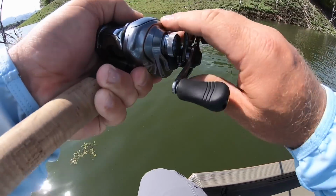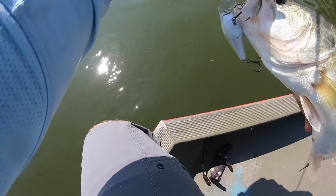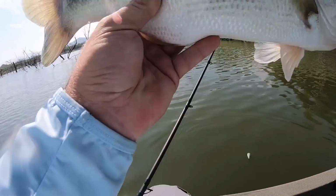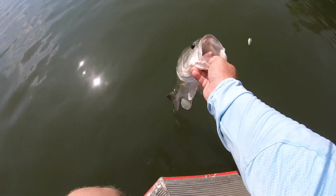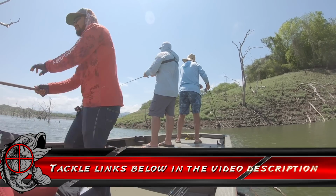As you can see, the fish were very aggressive and just slashing at the bait. They're chasing shad all over this point. A lot of times I would only have one hook point in the fish. That's why it is very important for you guys to upgrade your hooks.